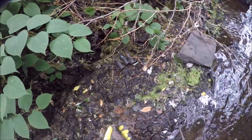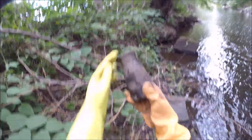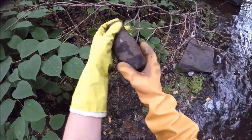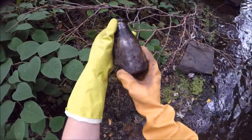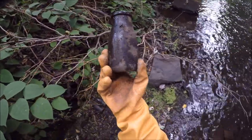Well, looks like our friends were here too and left us some bottles. Here's another milk bottle. It used to have a painted label and there's probably a ghostly image underneath. I'll take it home and see if I can solve the mystery.